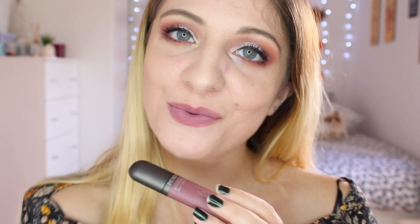See, not drying, and it really doesn't go into the fine lines, doesn't settle. My lips look very smooth, and that is how I like them. And they also look a bit plumped as well, so that's pretty cool. So this is Death Valley.